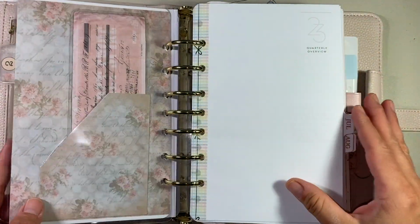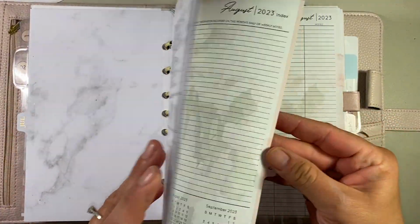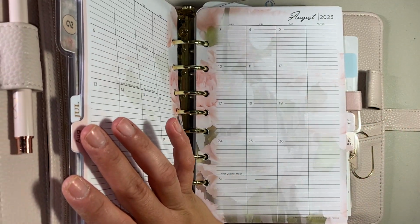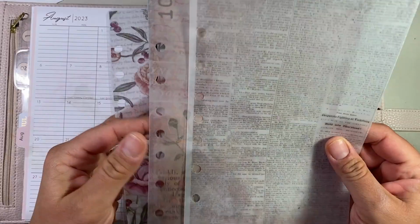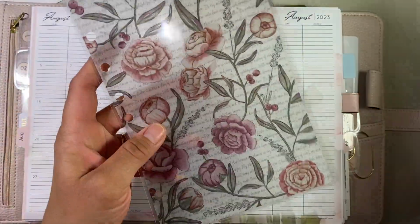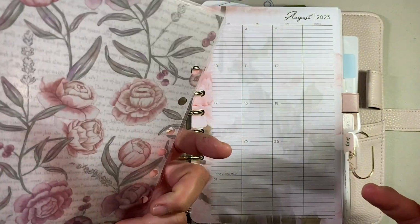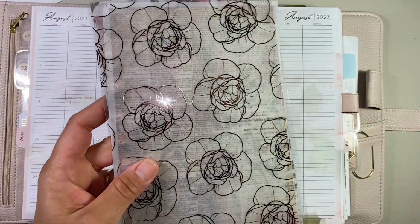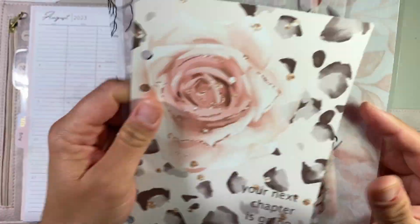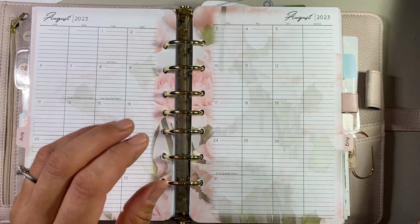Okay, so now I'm just wondering if I need extra decorations in here. I don't have a lot of room to work with, so I think what I'll do for now, I'll show you guys what I have left. I have these two vellums I want to use. I've got this acetate, and then I've also got this vellum that I went ahead and laminated myself, and then potentially these two. So I think what I'll do is just wait until my July stuff is out of here, and then I may add these in after. So I'll keep those to the side for now.